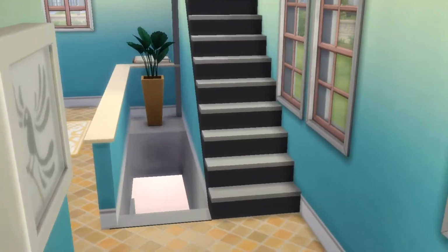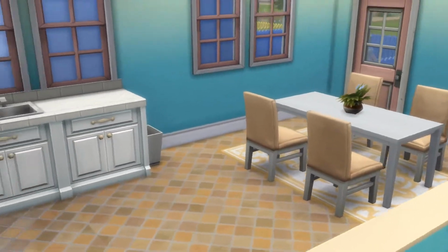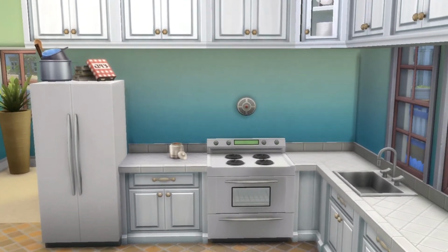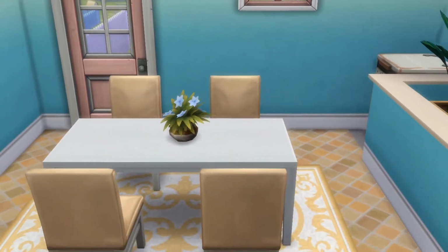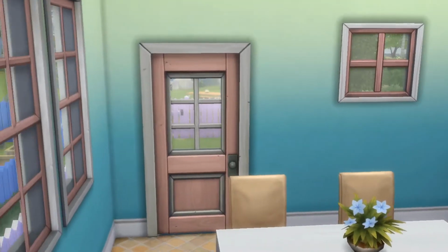Going around the corner, we have 2 sets of staircases, one that goes up, one that goes down, obviously. Our cozy little kitchen, right? This house is so cute. What could be wrong with it, right? What could be wrong? I don't know. Probably nothing. I'm sure there's nothing wrong at all. We will go meet the family that lives here in a second, but this is the dining room and trash can and the door that goes outside.